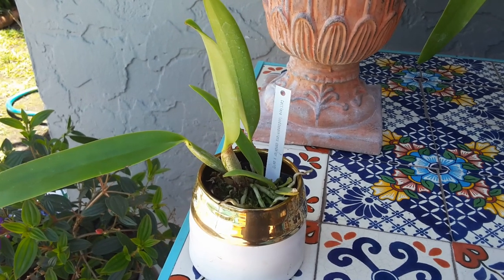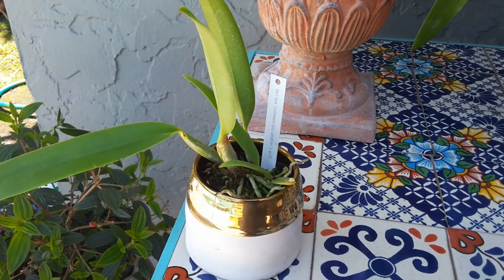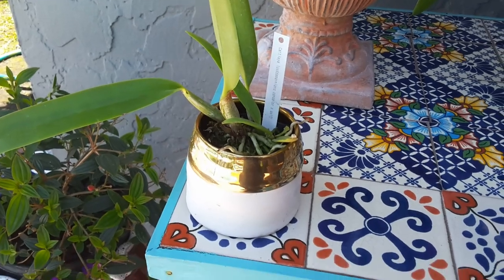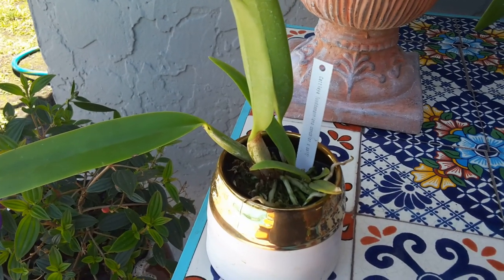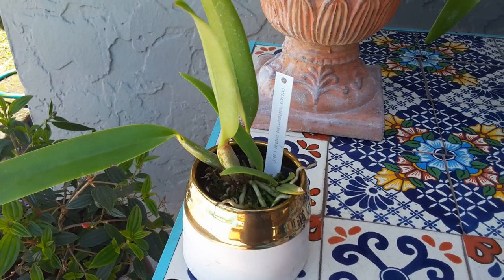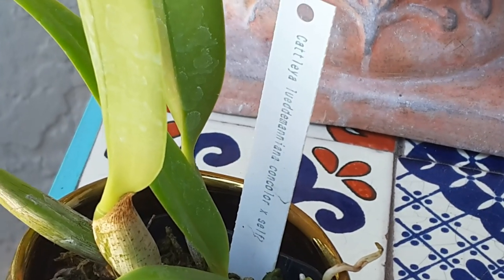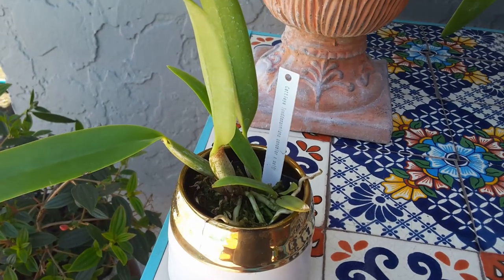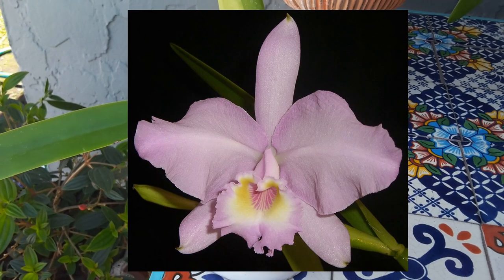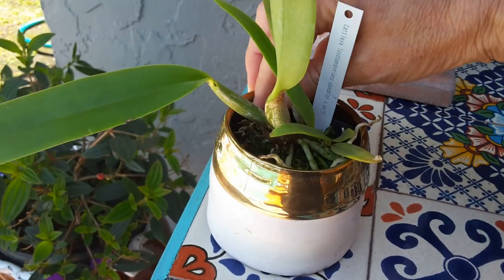So this is another little orchid I picked up at Florida SunCoast, but this one came from Miranda Orchids. And this one was, I believe, $10, and it's just a little seedling, but she had a photo of the full-grown size blooming one, and I really liked it. Let me zoom in here on her tag. Cattleya Ludumania, concolor by self. And I'll insert a photo of what the blooms should look like.